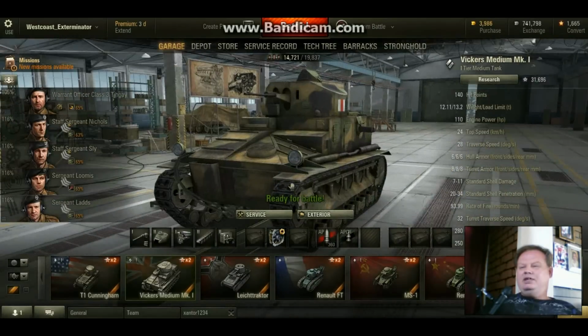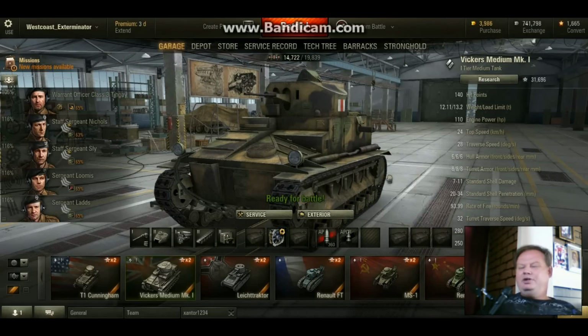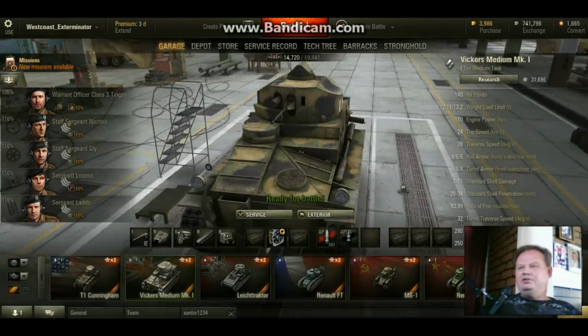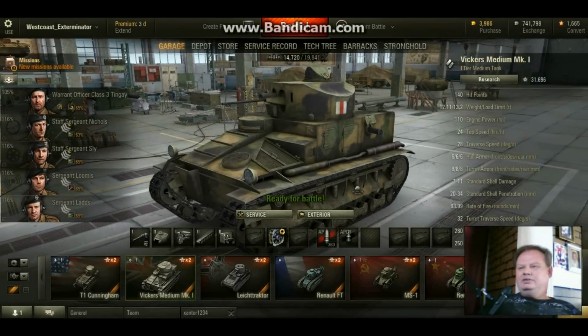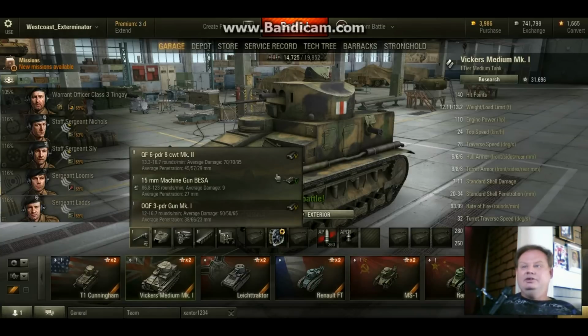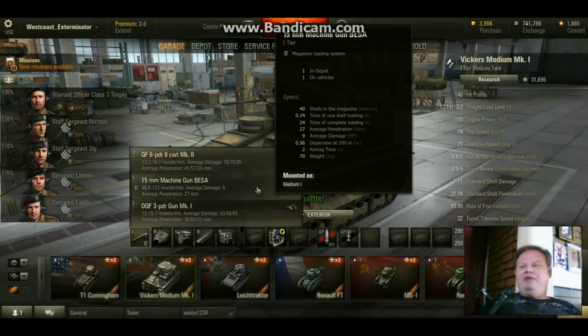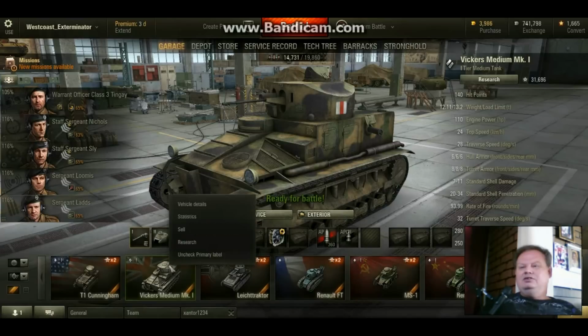Now, this is a medium tank. It's the only medium tank at Tier 1, the Vickers Medium. That's the British tank. There's no small tank on the British team. It's got a wicked gun here. I call it the Bologna Slicer. You can go with the 6-pounder, but this one is like the Chicago piano. It's going to release an onslaught of bullets, and by the time you finish emptying the clip, the guy you're shooting at is dead. But it takes forever to reload, and the tank itself is so slow.